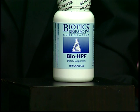BioHPF. If you have chronic digestive distress, there's a bacteria called Helicobacter pylori that could infest your stomach. This also has a bentonite clay in it. This helps absorb toxins that are in your digestive system, and it helps promote healing of chronic stomach distress.